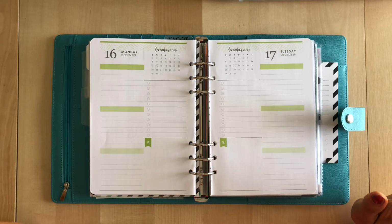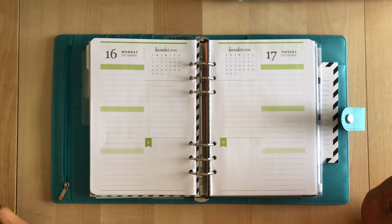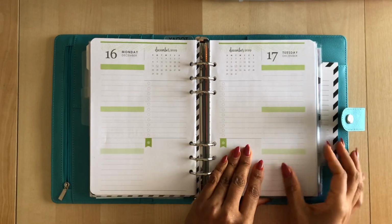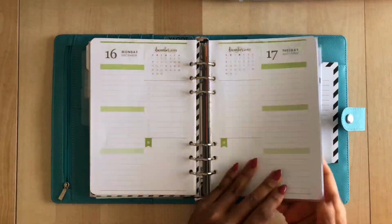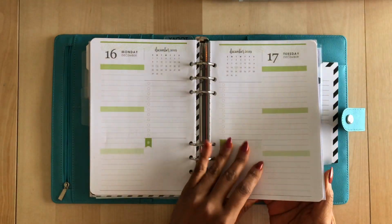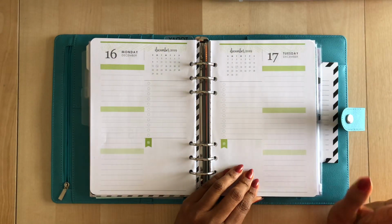But at the same time, I'm really finding that I want to make this my project binder, and I want to be more streamlined and not so scattered, because right now I'm feeling quite scattered. But anyway, that's what I've got going on. And like I said, we only have a couple more weeks of December before I'm going to have to make a decision. I don't think I'm going to buy anything right now.